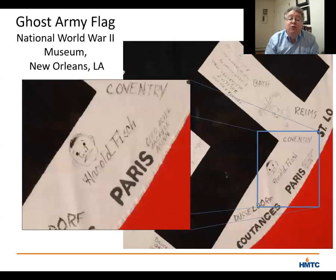The flag shown in New Orleans included the signature of Harold Fisch, who included not only his name, but a small self-portrait. It may seem ironic that the flag brought home by Harold Fisch did not include his own name, while the one in the National World War II Museum does. But then again, perhaps Harold felt no need to have his name on his own flag, instead wanting to have the names of the other guys in his unit. He didn't need to remember himself. He wanted to remember those other names.